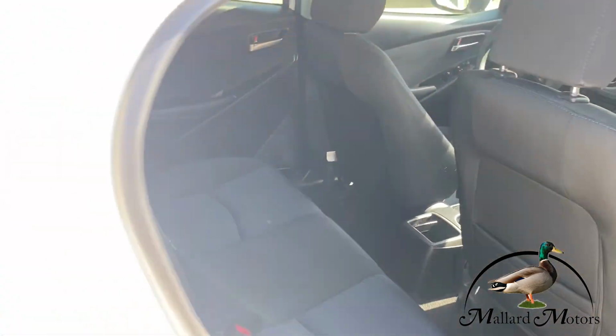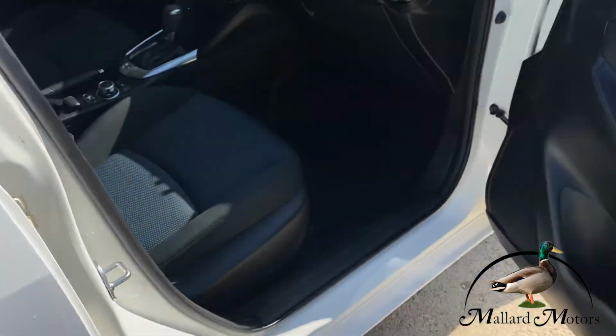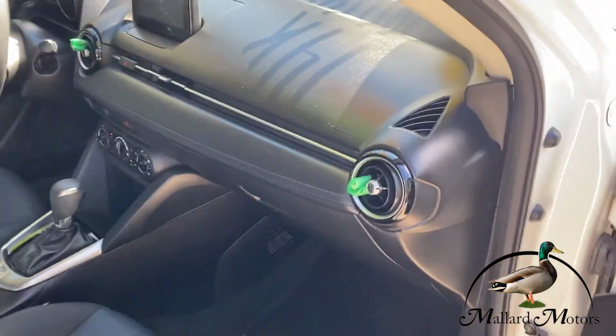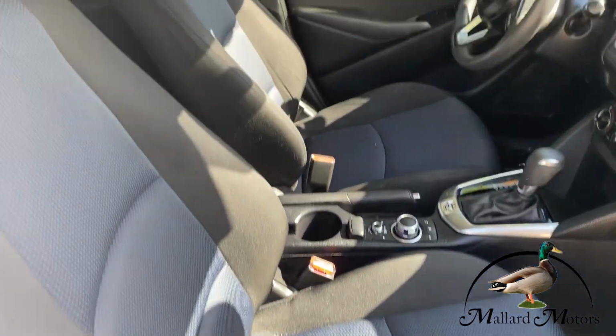This car is very easily financed. So if you're looking for a great gas efficient car with easy financing, make sure to get your application in quick. I doubt this one lasts the week.